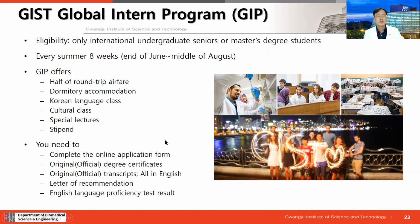Throughout the GIP, you can have support for half of the round trip airfare, and you will have a dormitory, and you will also have a Korean language class, some cultural classes and special lectures, and some stipend, so that you can stay in Korea.